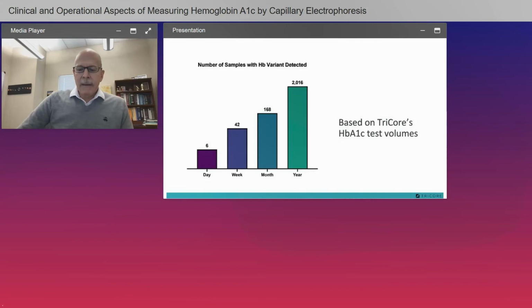So while numbers like 0.5% of samples seems really low, individuals that have hemoglobin variant or perhaps beta thalassemia, while 0.5% sounds low, based upon our volumes, it's a pretty substantial absolute number of samples that we encounter here at TriCore. So what I'm showing you here is that same volume graph, day, week, month, year, but now I've adjusted it for the absolute number of samples that actually have a hemoglobin variant that we have detected. And at 2,000 patients a year where we're detecting a hemoglobin variant, I think is a value add and an important piece of clinical information that may not have been recognized.